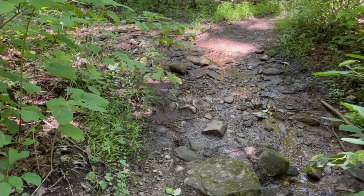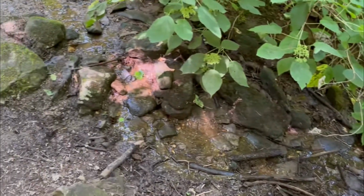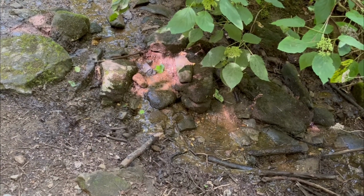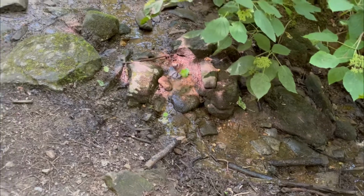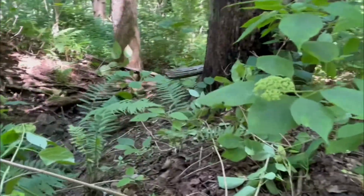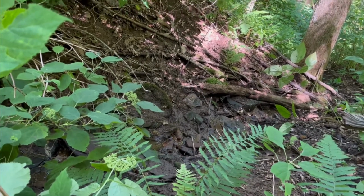All right, this is the water source I used. And you can see it moving just a little bit, but I had to use my trowel, put it in and let the water run off the end. I would have shown you a video of that, but I left my trowel up on the bank here and went down with it a little bit, not much, but a little bit better flow, and got my water there.